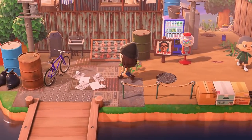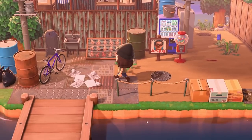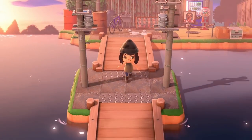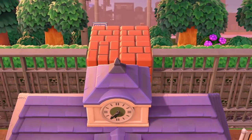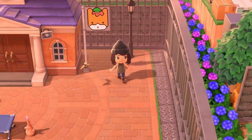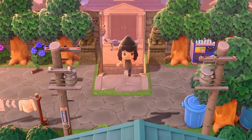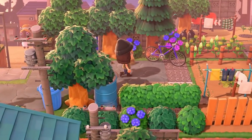Something that's really neat too about this island is the layering that's happening pretty much everywhere of all of the custom codes with the in-game path. Oh, cool. Yeah, so it looks like you cannot access that back bridge right here, but you definitely can. You just have to know ahead of time that you can sneak back there. So let's go on to the right. Why not? Let's see what's on this side.